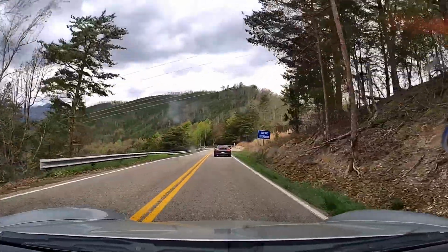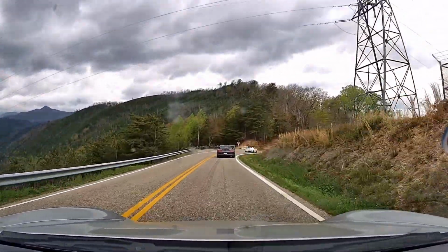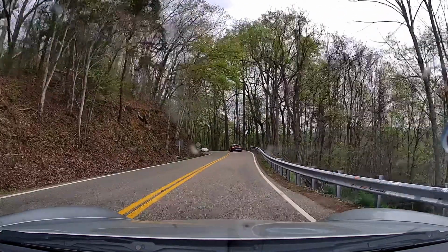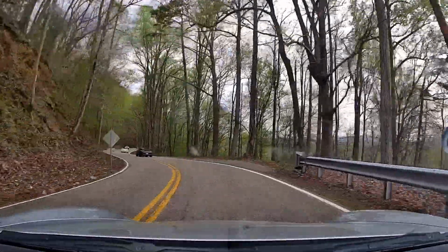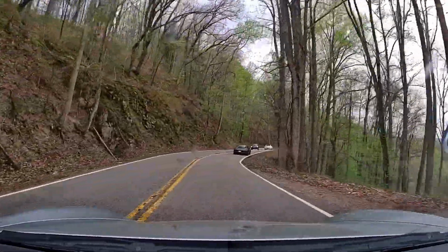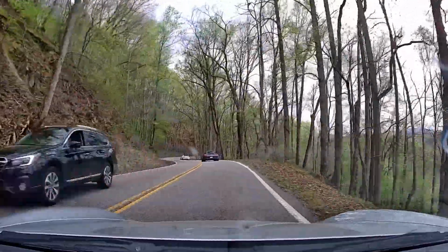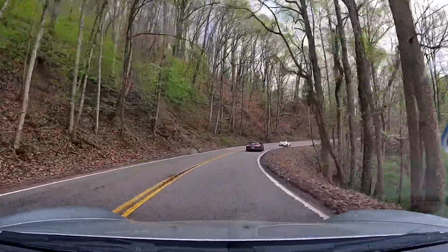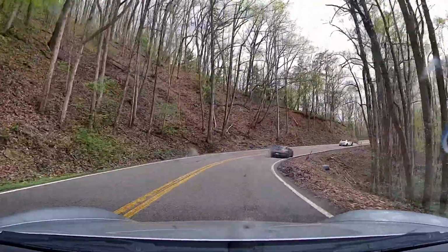Scenic overlook, yeah, but that's underestimating it. That's the dam. There's the Fontana Dam. Wow. What a car this is.